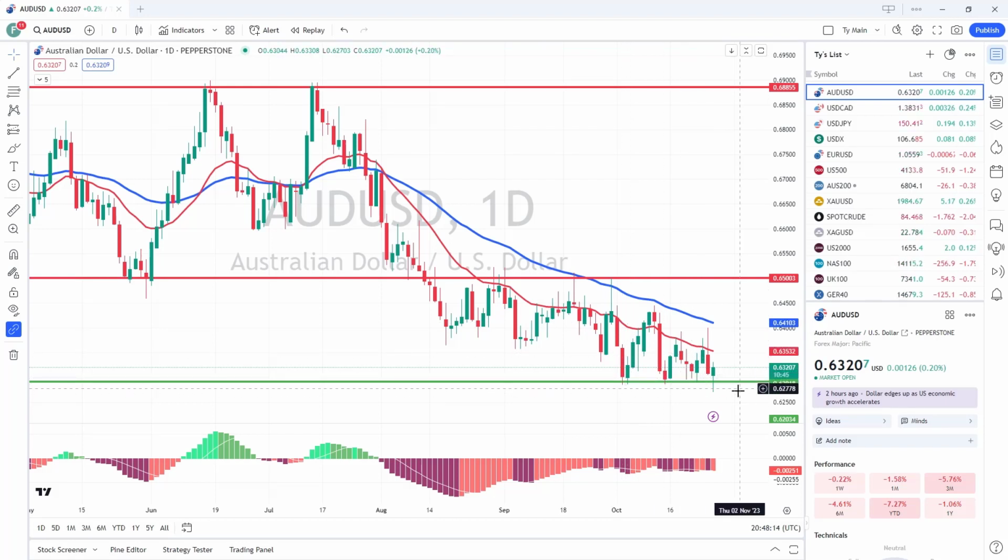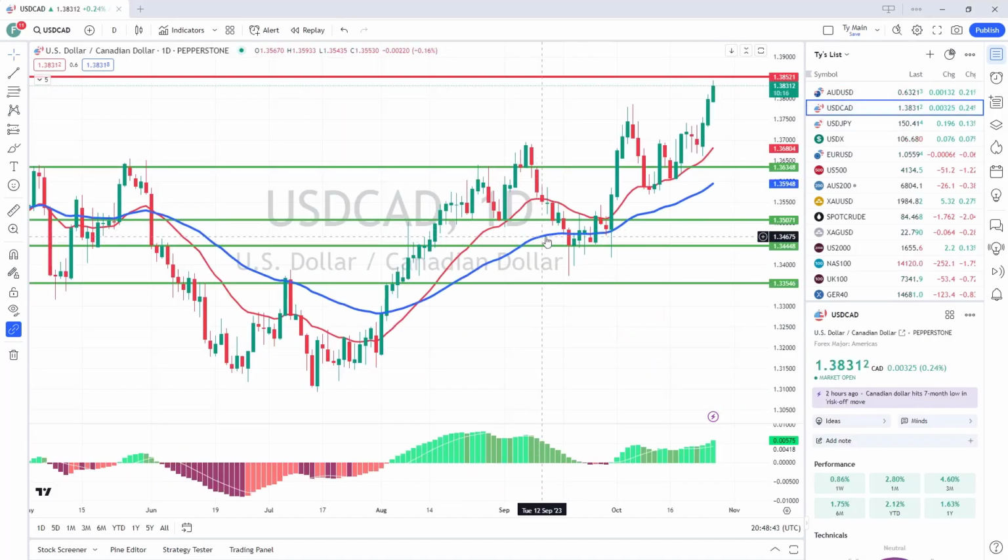So a break of the 62.80 would see us start to push down to 62 cents next week, but a turnaround here and a series of higher highs and higher lows, say on a 1 hour chart or a 4 hour chart, then we'd start targeting the 65 cent mark, but only when it's above the 20 moving average. If you're going to scalp, keep your scalps between the 20 and this support level here at 62.80. You should be pretty right for scalping opportunities, but just be mindful of the breaks of those zones. Over to the US dollar CAD, and onwards and upwards for it.